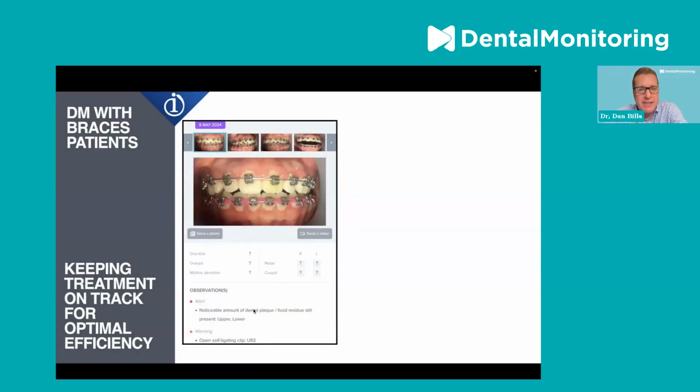As far as this is an example of an open clip, maybe I wouldn't have noticed that, right? I hope that never happens on my patients. But if that patient comes in and that upper right 2 moves, we've got some issues, okay? And I'm going to delay that patient's treatment.